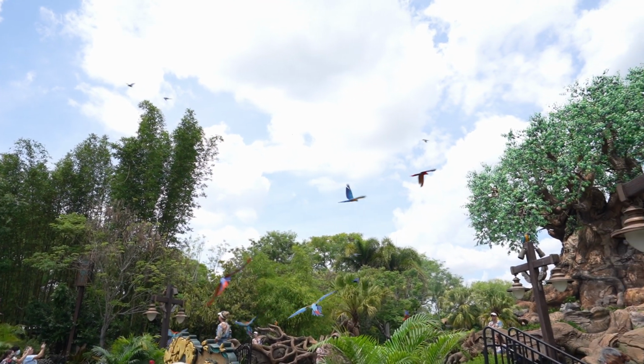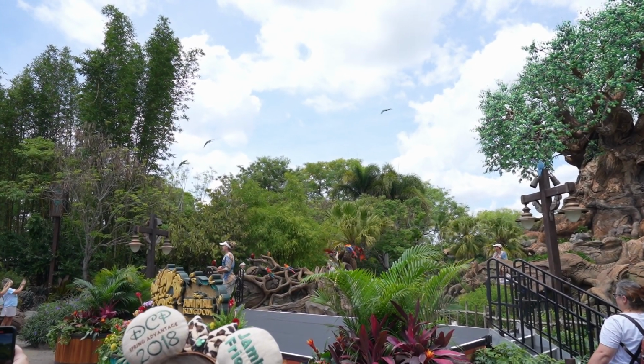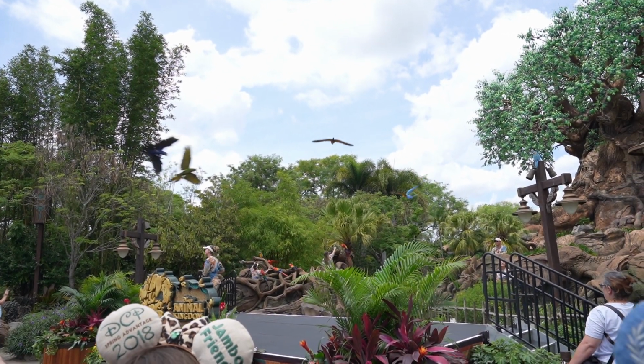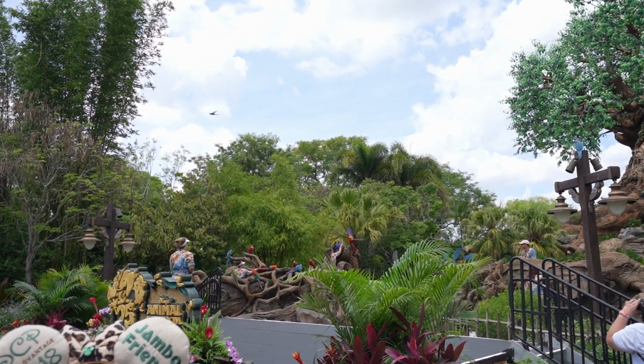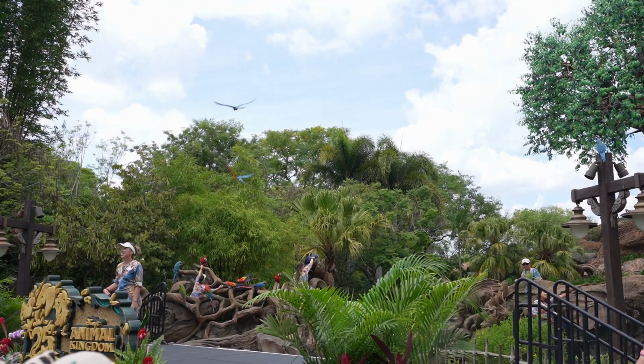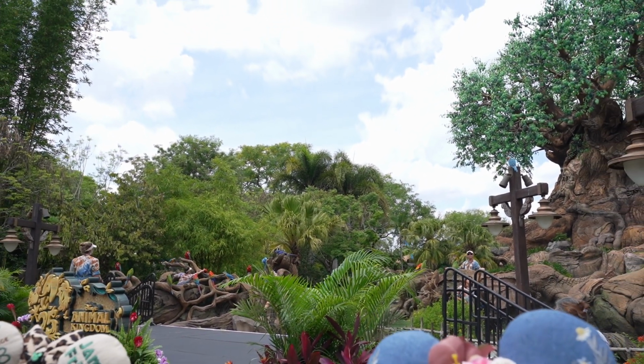Oh my gosh! It's right over my head. Big they are. Oh my goodness, this is definitely a beautiful sight. Lots of birds making their way on in here. Definitely a sight that is worth protecting.